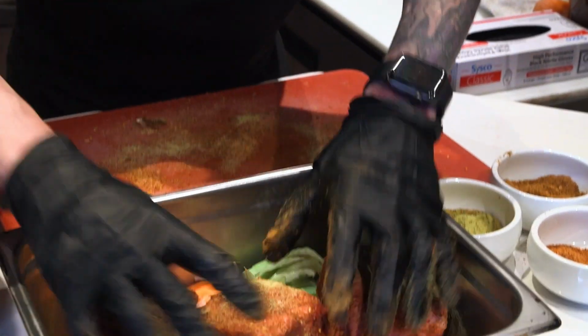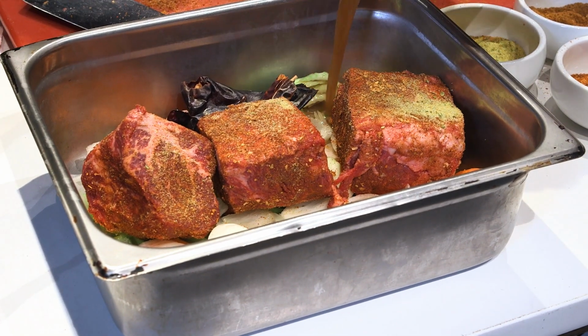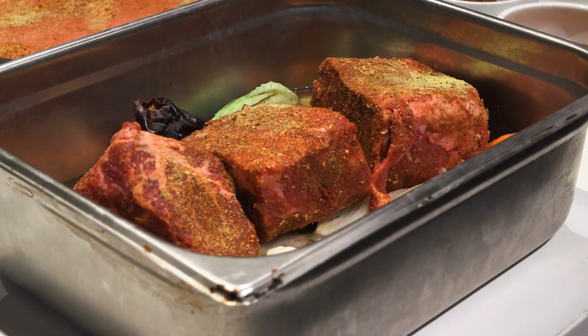So once you do that, these will go on top of your mirepoix, your carrots, your onion, your celery. And put some chili peppers in there with it, and a little bit of beef stock. And then they'll go into the oven for about 5 hours, and then once they come out, they'll be nice and tender.